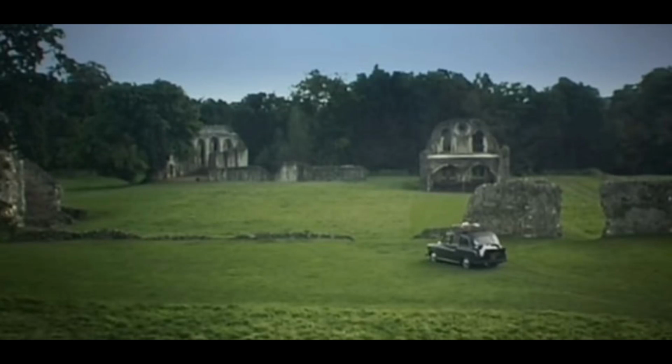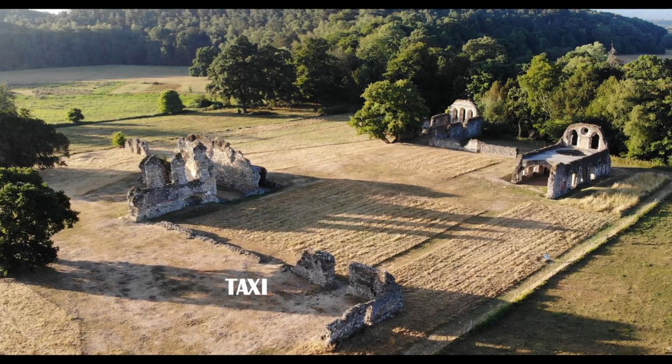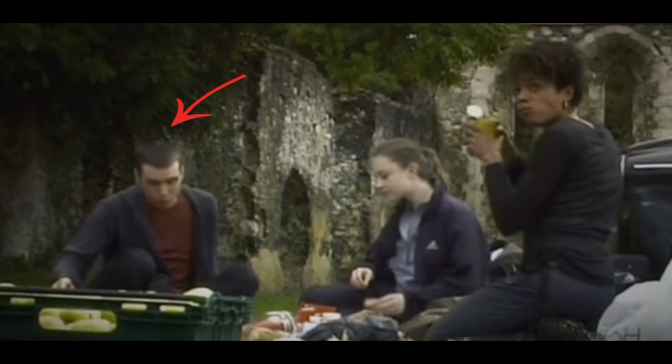And as it comes down here, they actually rested with the car and had their picnic. Yes, that is Cillian Murphy, who plays Tommy Shelby in the BBC crime series Peaky Blinders.